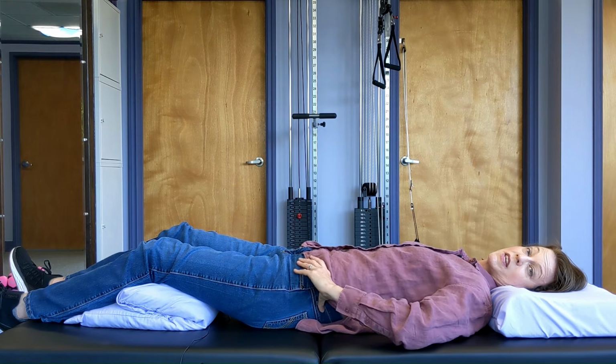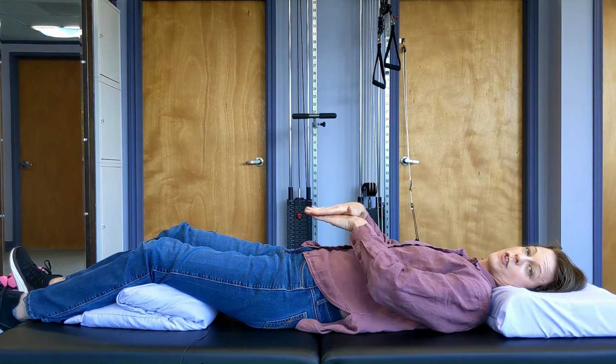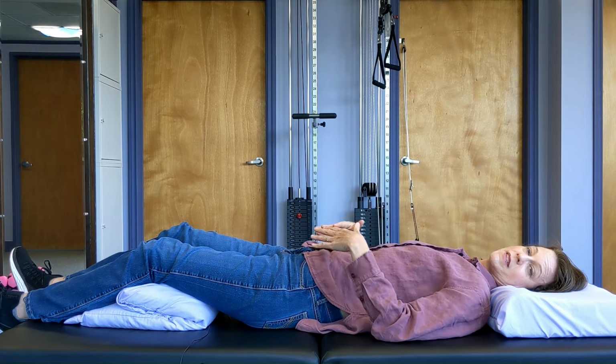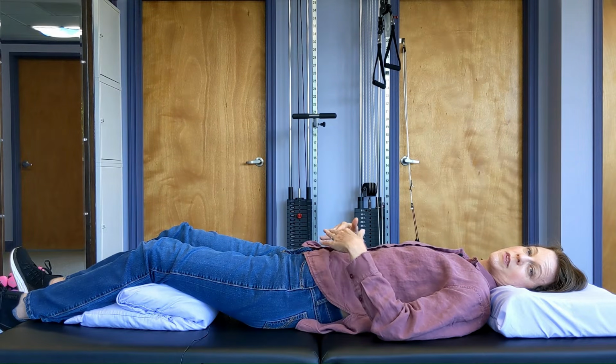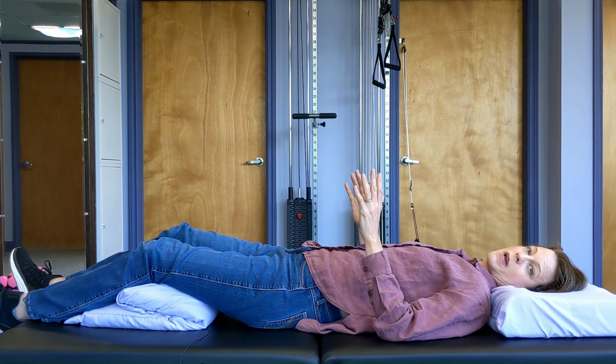So the ilium are these hip bones here, and they attach to the sacrum, which is your tailbone, right in the center, which obviously your spine lines up on. So we want to decrease stress through the hamstring, which decreases stress through the ilium, the sacrum, and therefore the low back. That's why that's so important, but you don't have to have it super bent up.